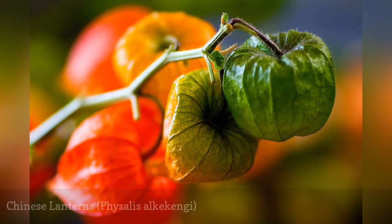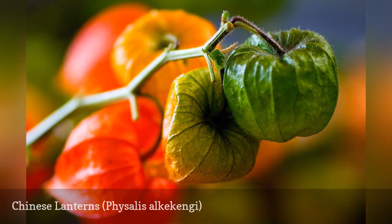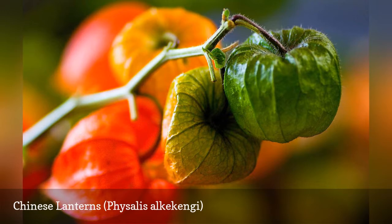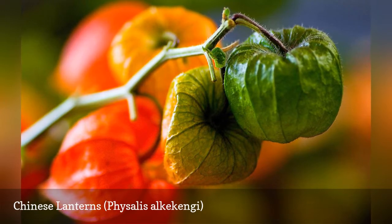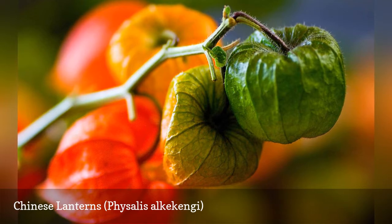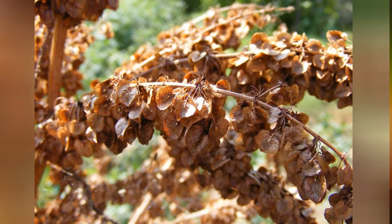Related to bittersweet nightshade and equally toxic is the Chinese lantern plant, which is commonly grown by crafts enthusiasts. The initial color of the pod's husks is green. This color changes to yellow late in the summer. By fall, it is a rich orange. The colorful pods are used in dried floral arrangements and wreaths.